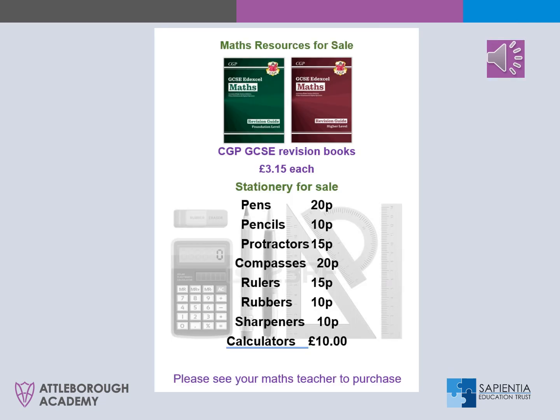Just thought I'd show you our price list for stationery. We do have a stock of stationery that we sell for students whose pens have run out, or who have broken a protractor or something. Calculators as well. We may have to revise the costs a little bit with inflation, but we try and keep them as low as possible. And of course, we sell at cost. We don't put any profit on here.